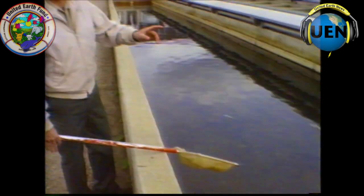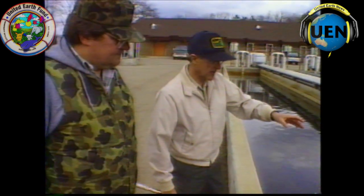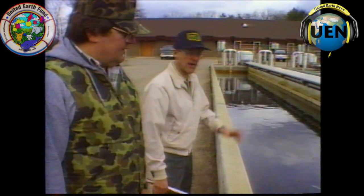You're looking at the last remnant. We've already taken several truckloads out of here. You're looking at the very last remnant in here, and some of them are not the best in appearance. A lot of them were pretty good.